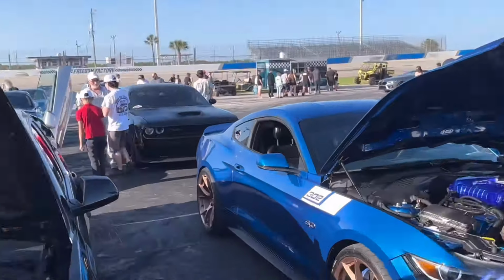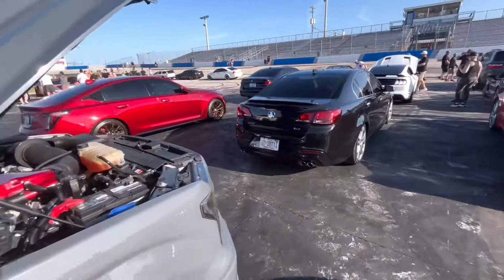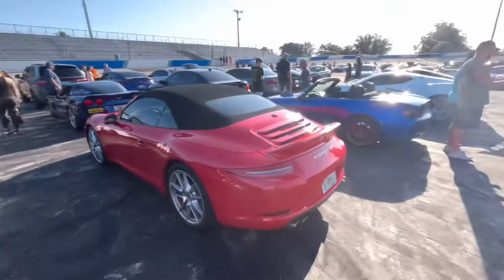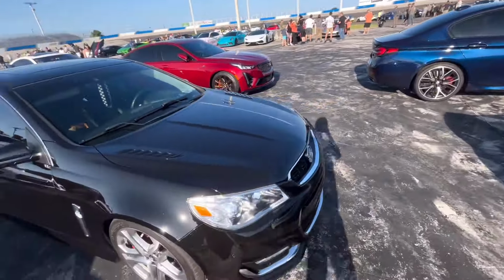Shelby right there. Also, I think we missed the Challenger, but truck. Big old slicks on this Ford F-150. Sweet. That thing's probably very fast, especially if you got slicks on a truck, then you know that thing's definitely fast. This one's the Holden, right? Yeah, it is the Holden.